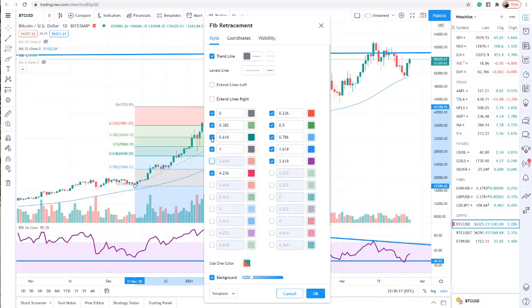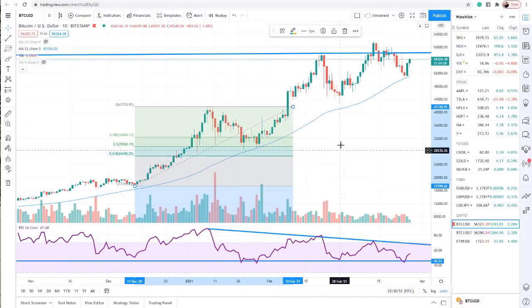0.68. What do we get there? 0.32%. What do we got here? Oh, so we also got these ones. I'm just looking at the different numbers here. So we have that one there, the 38%, 22%. We don't need the 22%, which is the red one. We need 38, 50, 60. All right, cool, I'm just doing this on the spot. So the main ones we want to keep an eye out for are the 38 and the 50% retracement.